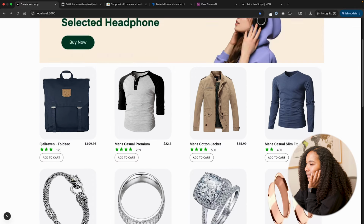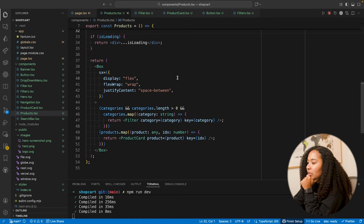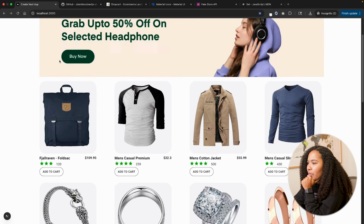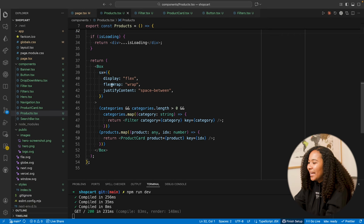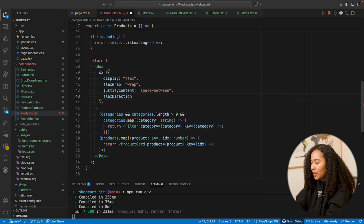So now when we go back over here to products, we should see a div with all our filters. Interesting, why don't we see that? Ah, here they are. All right, good. So let's go ahead and say flex direction is going to be column.